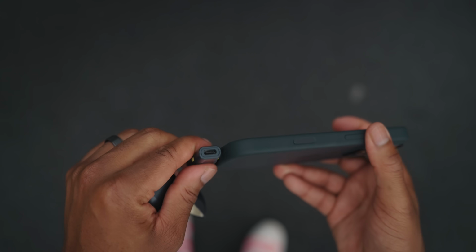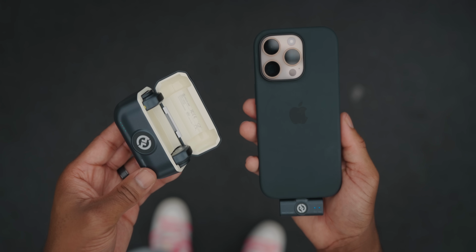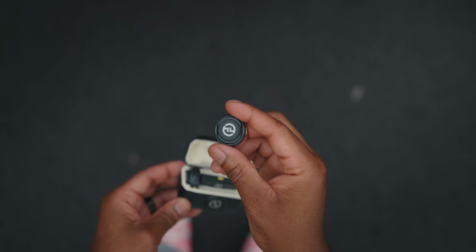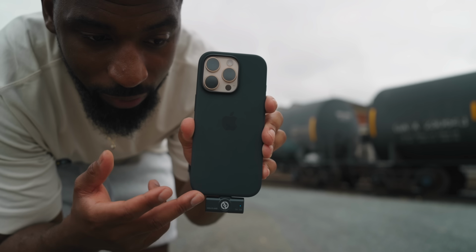If you're in the market for wireless microphones, this is one of the best options. I love these because they're so small, they're so easy to use, they're plug and play. I use these a lot for my iPhone. I think for iPhone filmmaking, these things right here are like no-brainers. They're amazing. They're super small, they're plug and play, they're extremely easy to use.